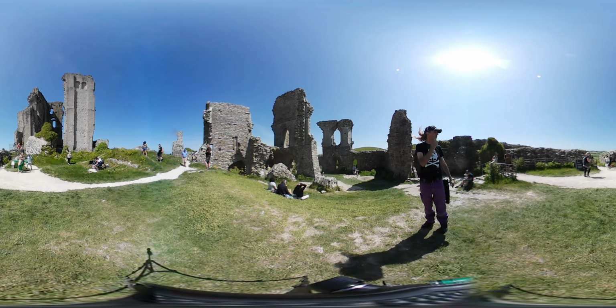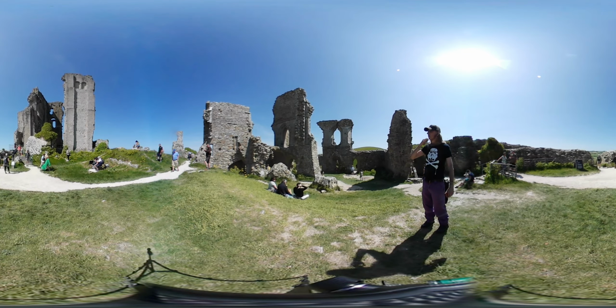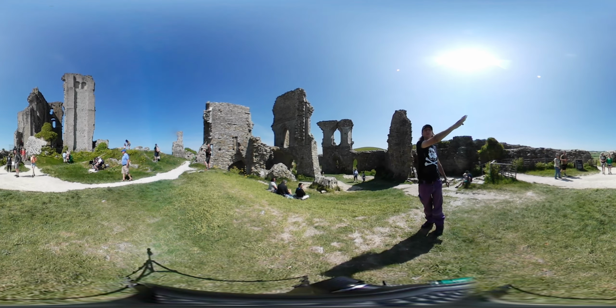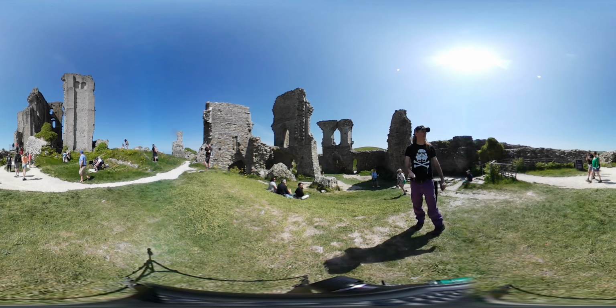As you might be able to tell, it's quite windy up here, which is why the camera fell over. The 360 photos on the video that I've taken up here started over there, went to there, now I've come round to here.